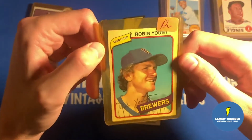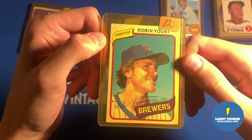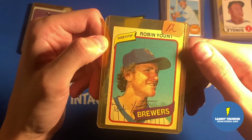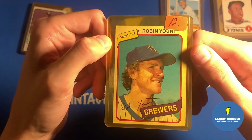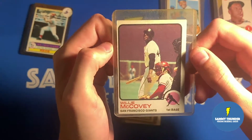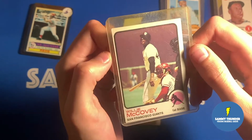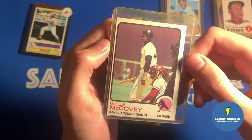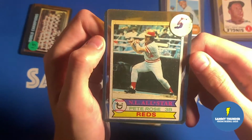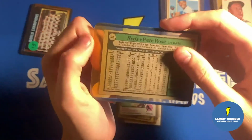Here we have a Robin Yount in one of those nice yellow smoky top loaders, and again for $1. I guess it went for $12, maybe 35 years ago. 1980 card, not bad. This one I was really excited about, the Willie McCovey. This one went for $1 and is in good shape. So, nice PC item. I love collecting anything San Francisco Giants, Willie Mays, Willie McCovey. This one, you got a Pete Rose from the 1979 set, went for $1. I'm not going to say no.